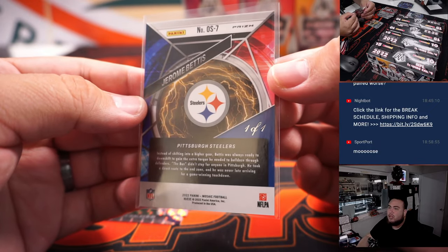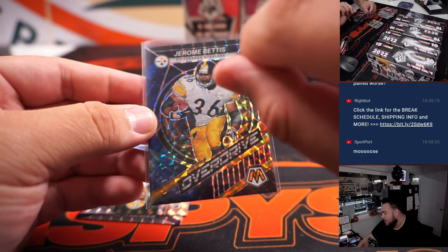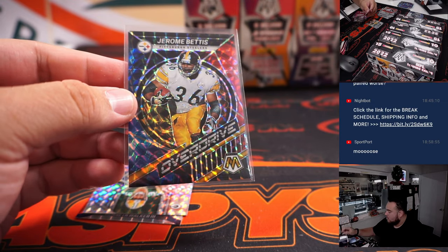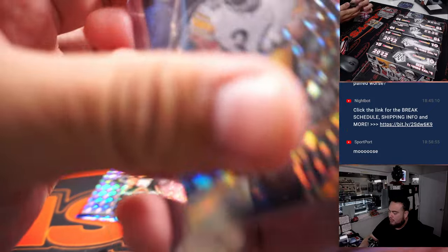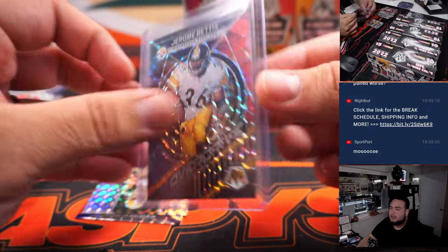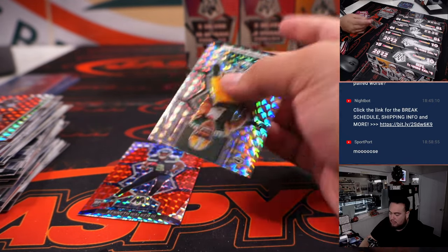Wow, no, it's a 1/1. How about that? Jerome Bettis. Very nice. Look at that, overdrive 1/1. Very, very nice looking card. I thought it might have been gold, but I guess not. 1/1. Solid, solid hit right there.